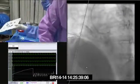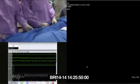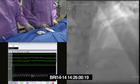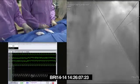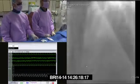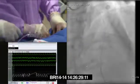Okay, let's come PA cranial and let's take the BMW Elite. Clean wet swab, please. Export ready? Yeah. So that's our occlusion site. That's the diagonal. Perfect. Okay, let's take the export.